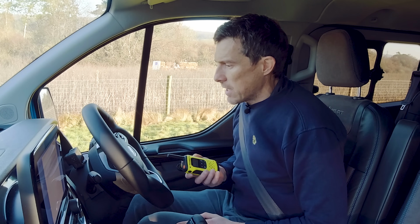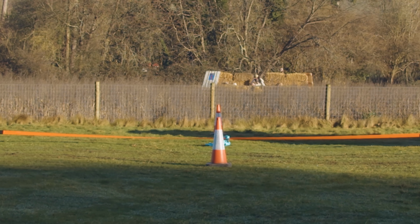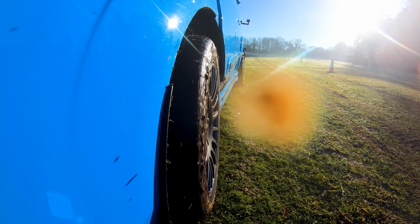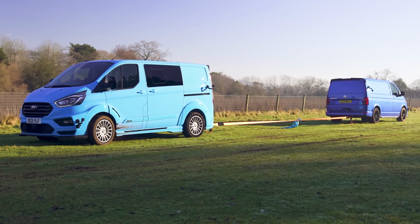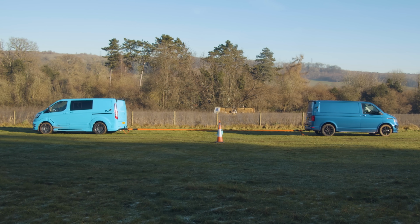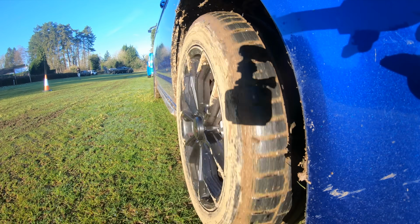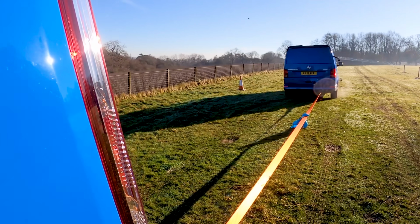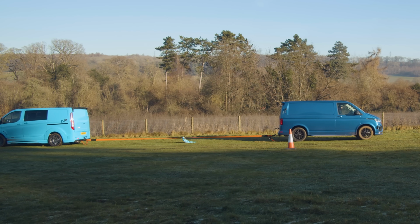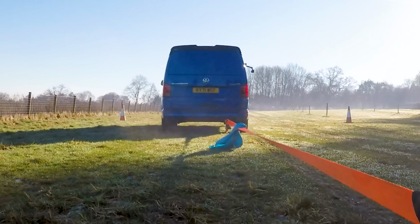I'm gonna use the same technique again. 2nd gear, manual, and the traction control off. VW Transporter, take the strain. 3, 2, 1, tug. Try not to dig. Now I've got momentum. Dude, I'm just pulling you. It's just so embarrassing. Oh my God, I'd be so ashamed.